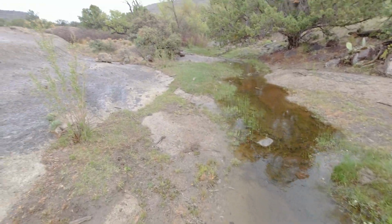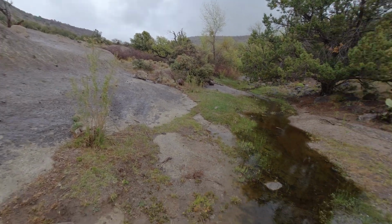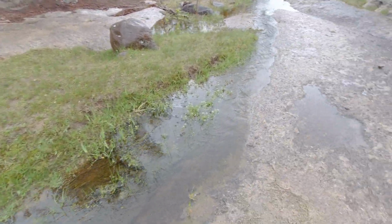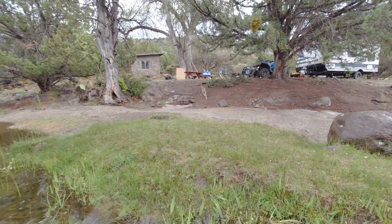That's one of the ideas I had, was to have my road go up through this way, because it's a little bit more gentle slope. But again, I don't want it to be over here.